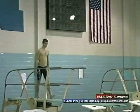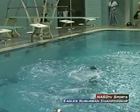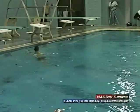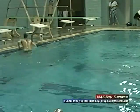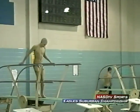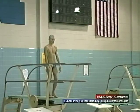Danny Stauffenberg for Norristown's last dive. Looks like they're going to score it. 2, 3, 3, 2, 3. So, not really where he wanted to be, but, I mean, he's not out of the competition. Twisted a little weird, twisted a little at the end, but that's a hard dive to do, you know. And it's good, though, because Danny's still got another year here.